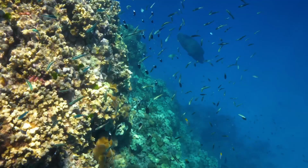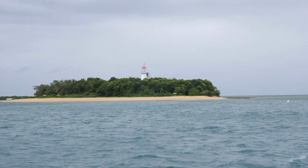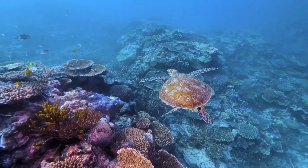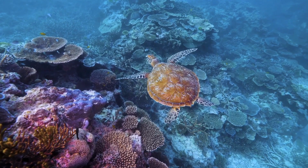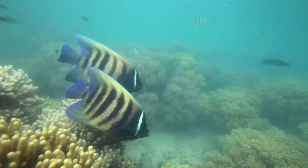We're talking the largest reef system in the world, extending over 2,000 kilometres down the coastline. It is so large that it's greater in size than the UK, Holland, and Switzerland combined. That means there's so much to see. There's six different types of turtles, more than 1,500 types of fish, and thousands of individual reefs.